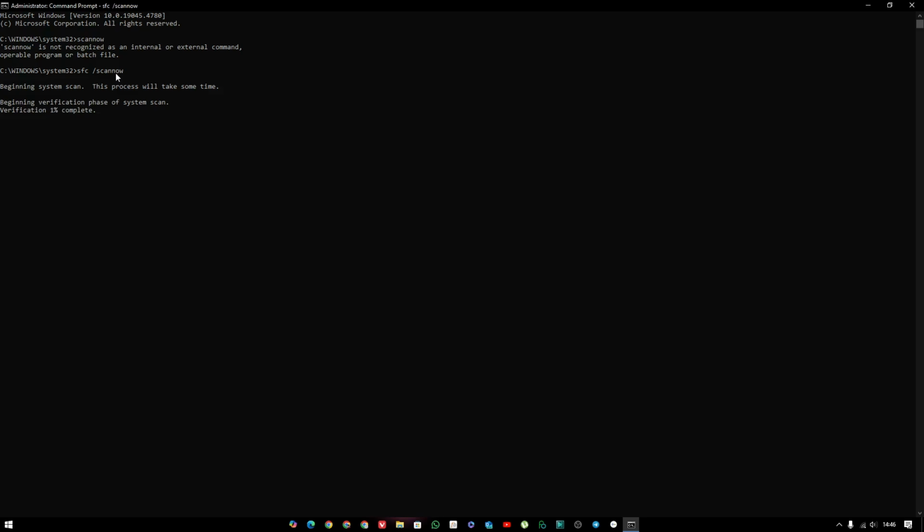Now, this can take some time, depending on how many system files it's got and all the rest of it. It will take a while. It's probably not dependent on much apart from, well, how fast it can complete the scan. So what we'll do is we will let this run, and I will speed it up in the edit.